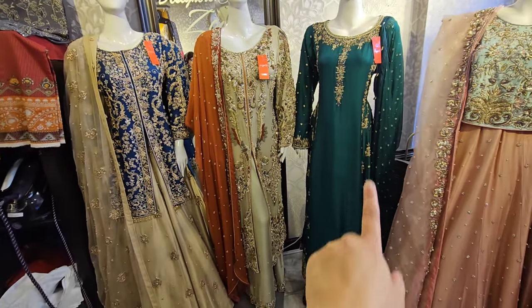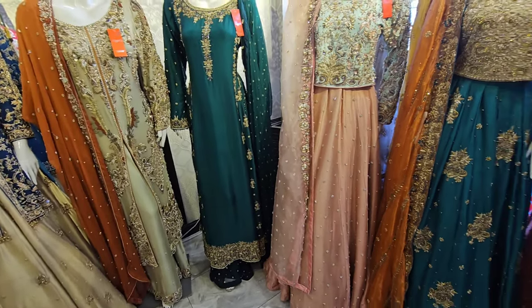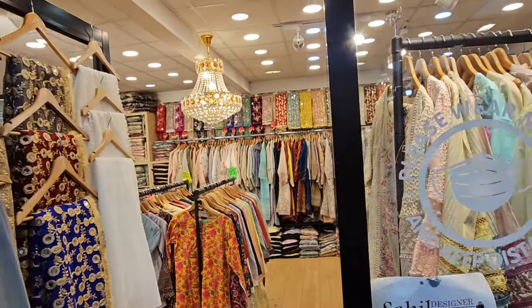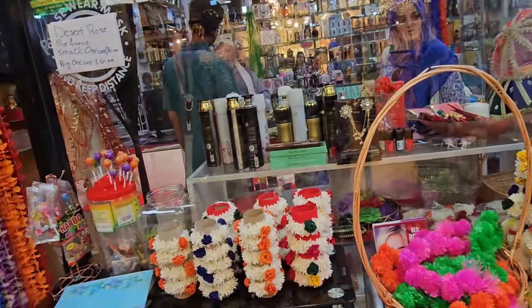Yeah, but I love this green one. Teal color, hai na? And this length. Oh yes.